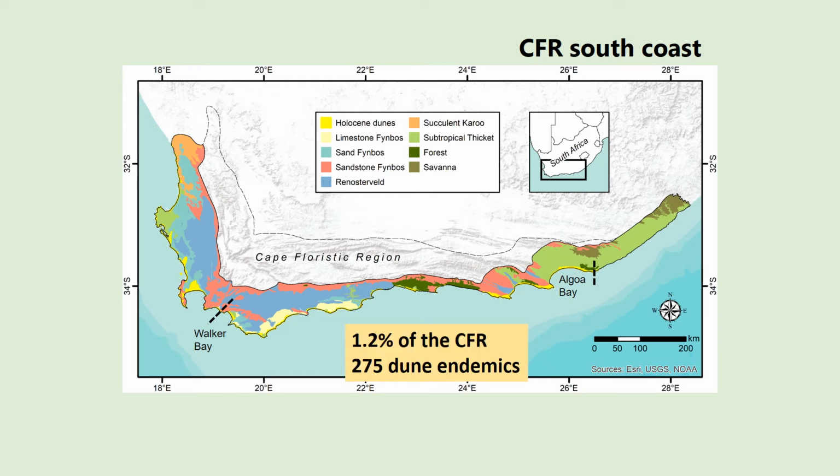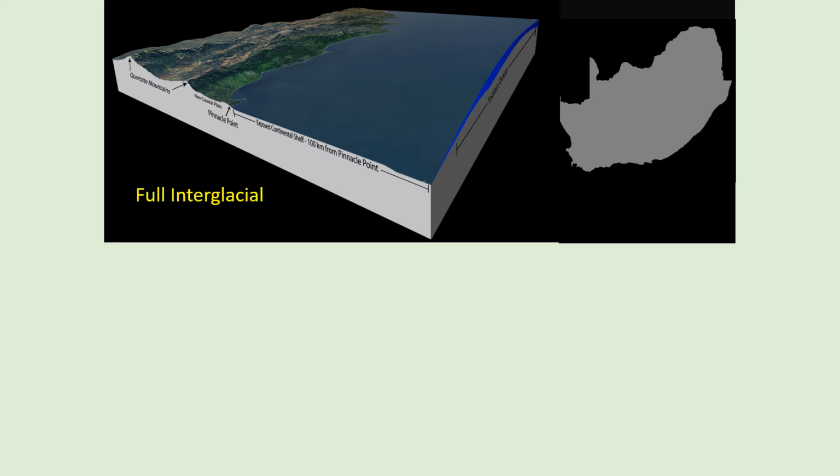Now, this occupies only 1.2% of the Cape Floristic region, but there are 275 dune endemic species, in other words, species that are confined to this tiny sliver. How could such endemism evolve in such a small area? Well, let's see. The answer lies in the climatic fluctuations that have occurred over the last 2 million years or so in the Pleistocene period.